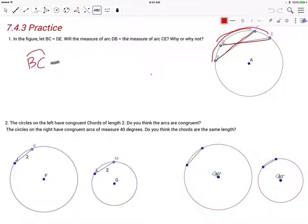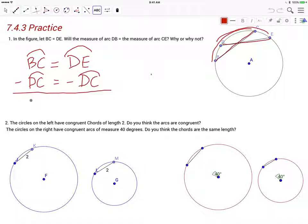And so ultimately we've got BC equaling DE. And if we subtract DC from both sides, using this arc addition postulate, then the result will end up being arc DB equal to arc CE.